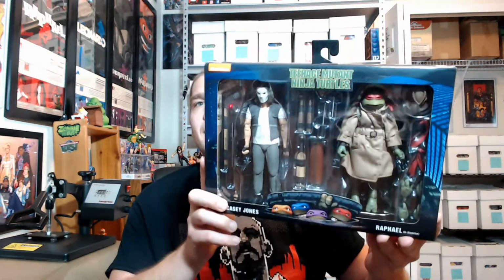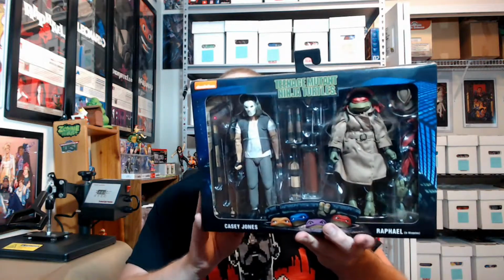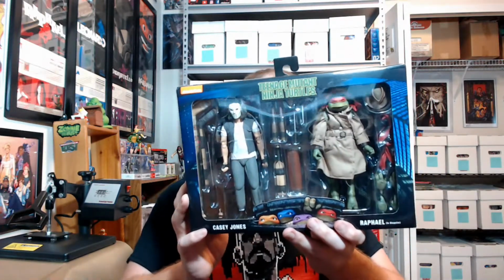So big shout out to Drew for finally hooking me up with a Casey Jones NECA figure, because I can't find any of the Casey Jones stuff, whether it be the movie one, the animated one that was a Target exclusive with April. That thing was a complete ghost around here. So very happy to put this one in the collection for sure.